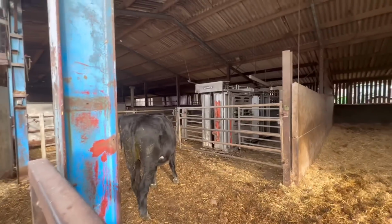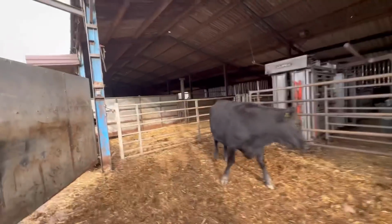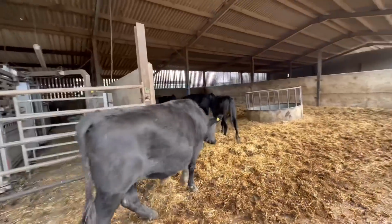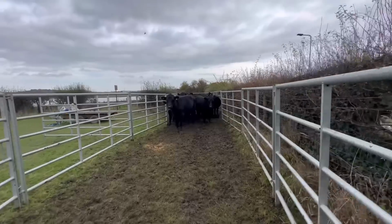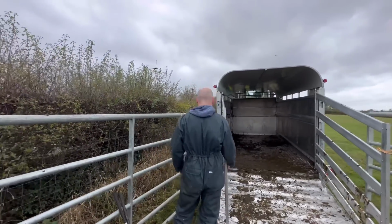Come on then, work it out. I bet if I go in there, you get trapped behind the gate. Right, we'll go and fetch your mates back. So we're back here. Why do you reckon it's going to rain?